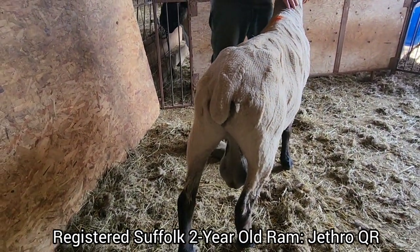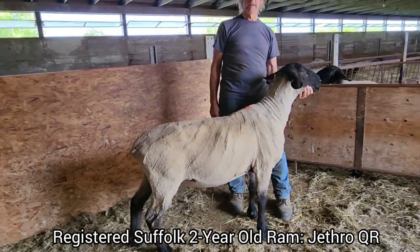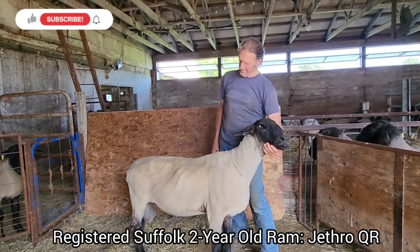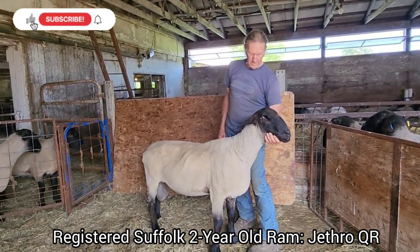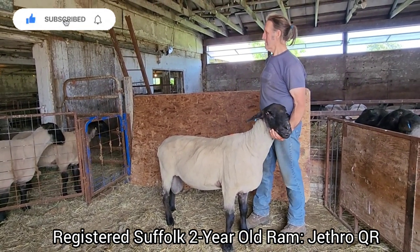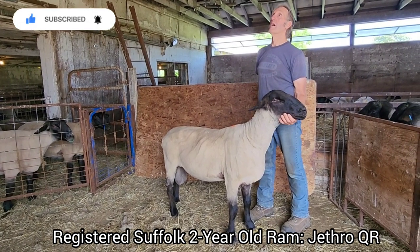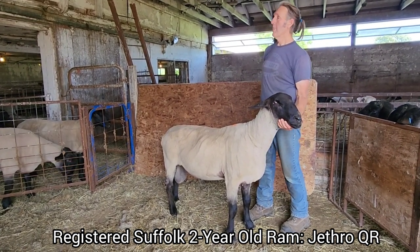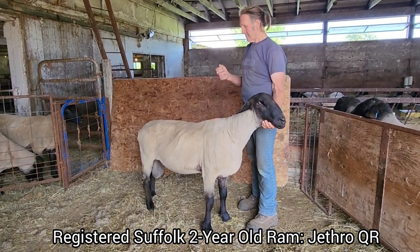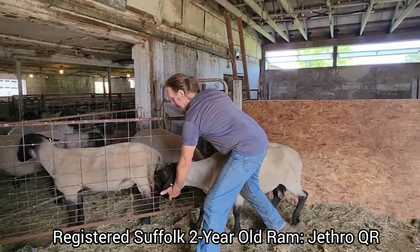Like I said, we don't do anything special with our rams. We're not hand feeding them or anything. These guys go out to pasture. They're in a feedlot with a whole bunch of rams eating dry hay. And they do get about a pound in the morning and a pound at night of grain. But this is a really big boned, correct ram. Really nice ram. What else?